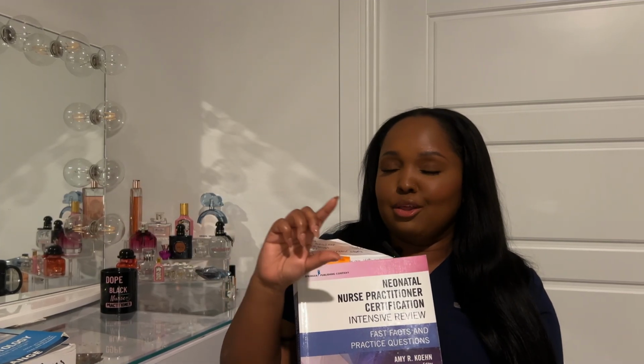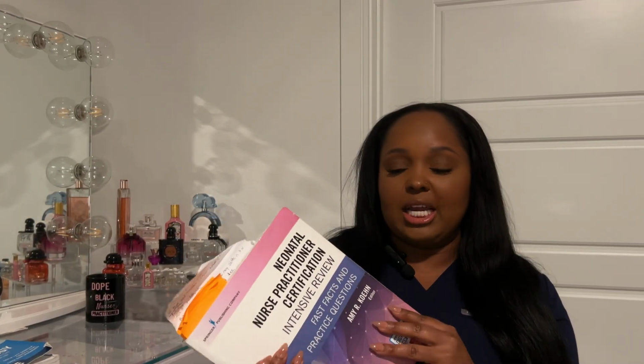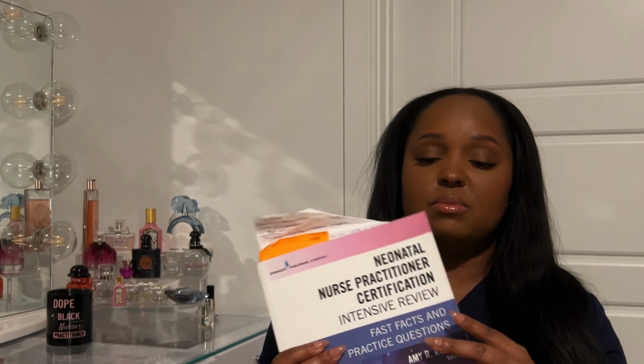Boards will be 3 options. 1 question, 3 options for you to choose from. This is set up like that. So it has the practice questions inside after each chapter, and then it also has the sample test that you could take. I specifically remember taking boards, and some of the questions were covered in this book. So I would say get this book. This book was very helpful. I'm going to link it below.